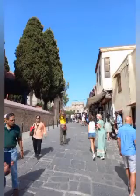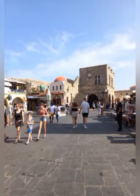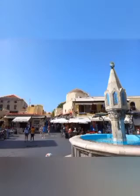What next in Rhodes Old Town? Shopping! Yay, everybody. In Old Town, there is a landmark fountain. And close to it, there are a lot of small eateries.